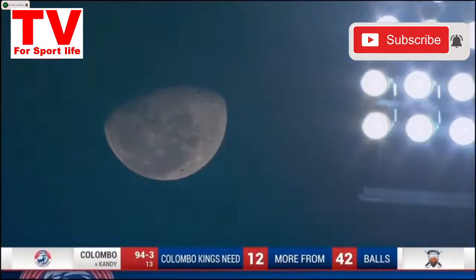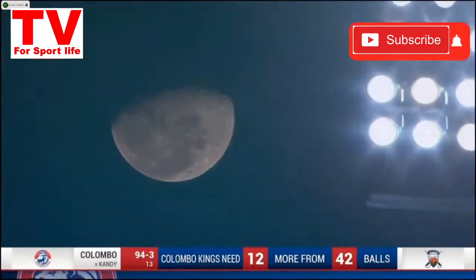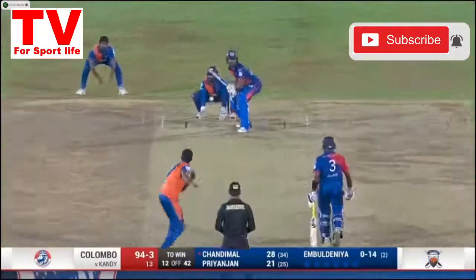Well, 12 off just 42 balls, 7 wickets standing. Colombo Kings just making it look so easy. Hambantota continues.